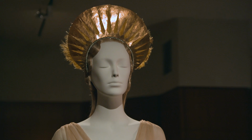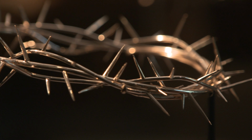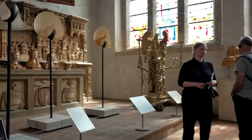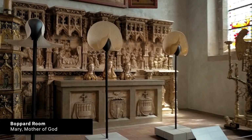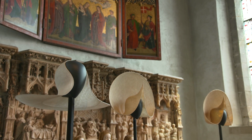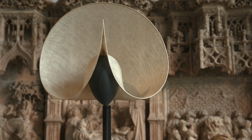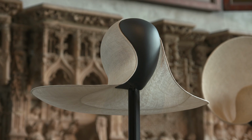We have an example by Sean Lee of Alexander McQueen, a silver crown of thorns that was used in McQueen's Dante collection based on Dante's Inferno. And in the Boppard room, we have 3 hats that were created by Philip Treacy, based on Madonna headdress and the idea of the crowning of the Virgin, made out of straw that have been touched with gold gilt.